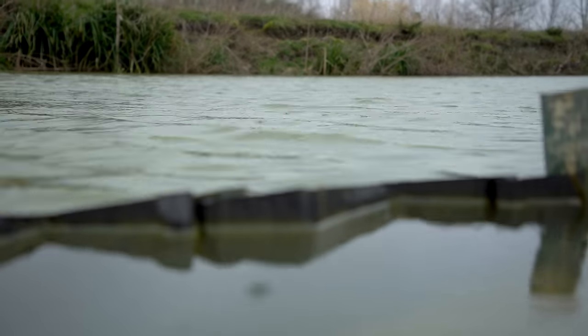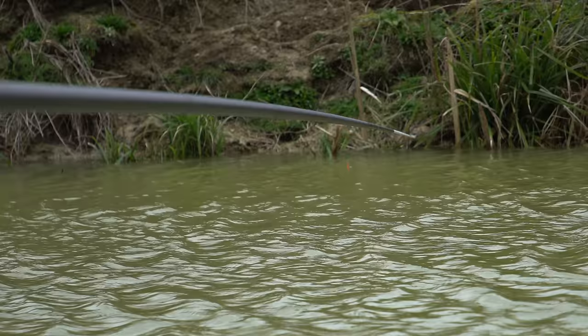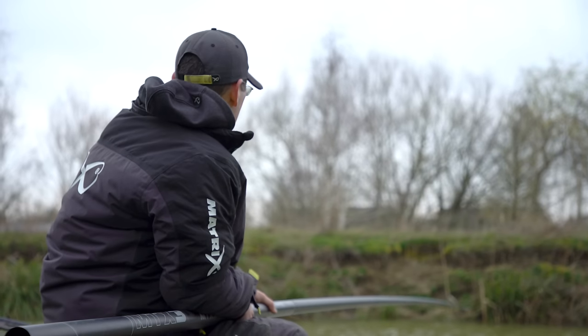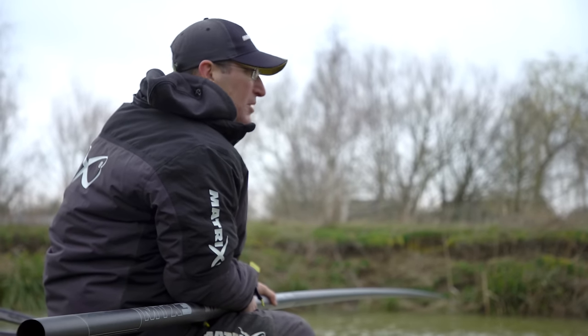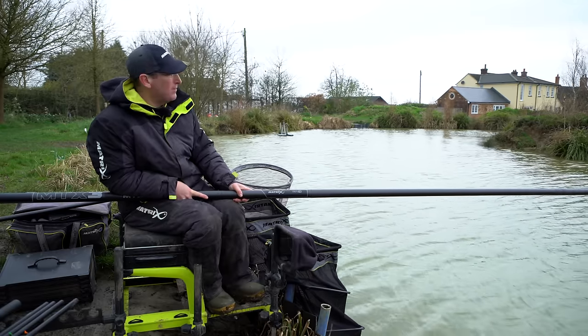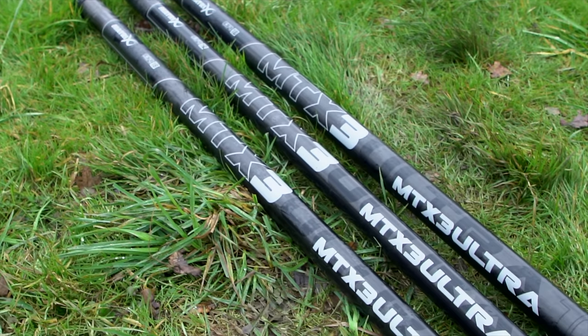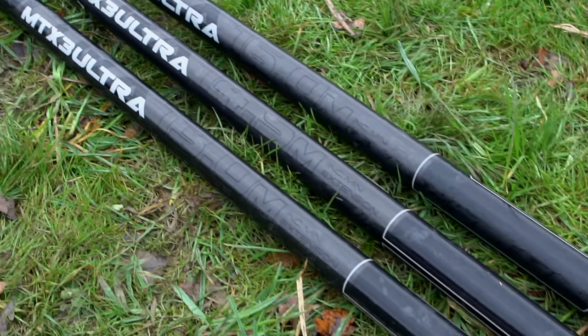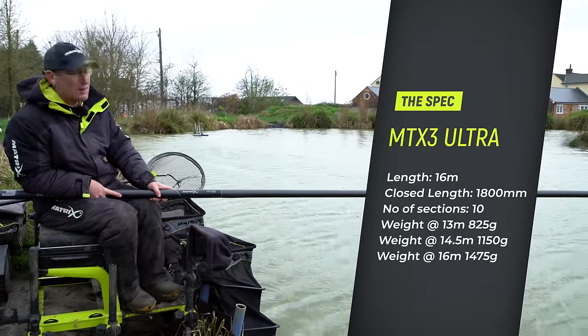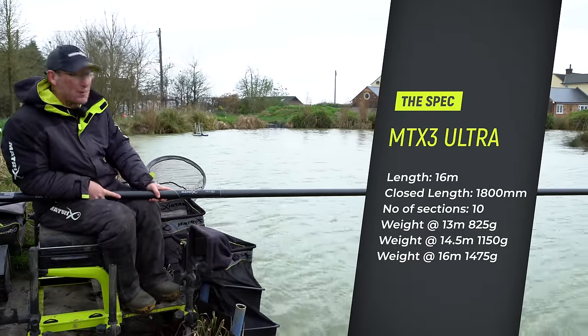It's really windy, but as you can see, the pole is cutting through the wind really nicely. At 13 metres especially, I think there's next to no difference between this and my top of the range MTX4. And even at 14 and a half, it's a fantastic pole. Now, it does come at 16 metres as standard. At this venue, it's a 14 and a half metre pole limit. See, that's a nice big gust of wind, but my float somehow is still in position.